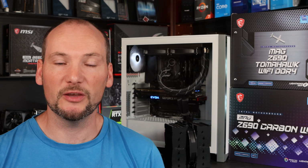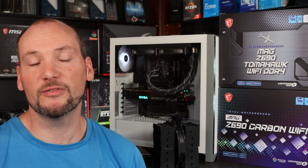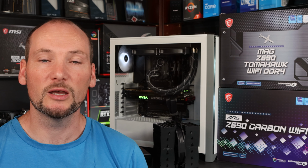If you're looking to build a high-performance PC right now, then this or the 12600K are basically the right choice for you. It's just a case of finding that RAM and the motherboard to offset the costs a little bit and make sure that the platform itself offers good value. However, if these processors and the accompanying Z690 motherboards are a little bit expensive for you, keep an eye out.